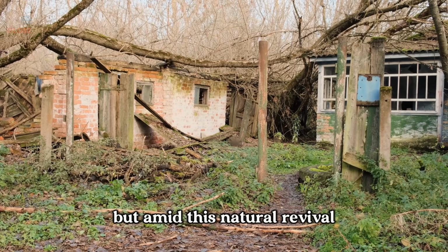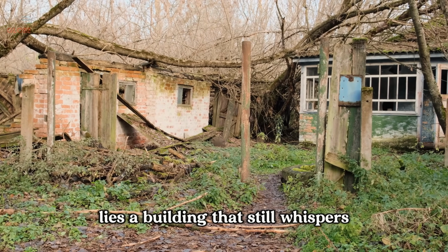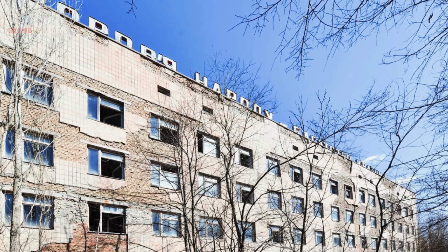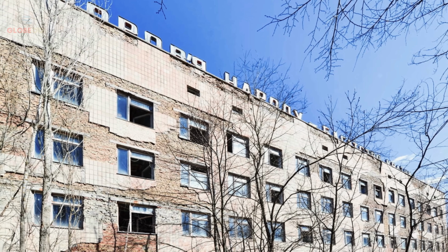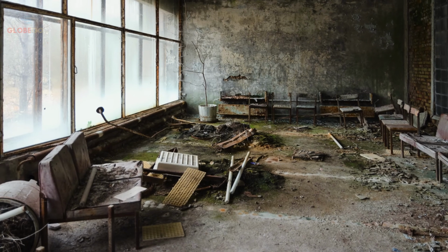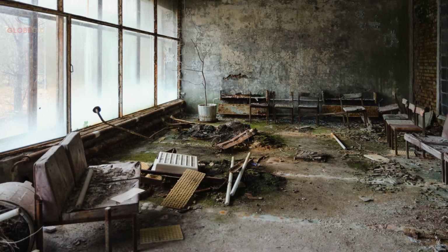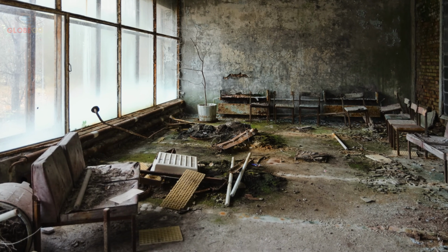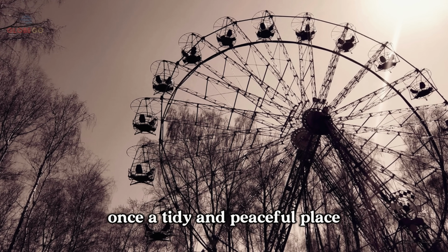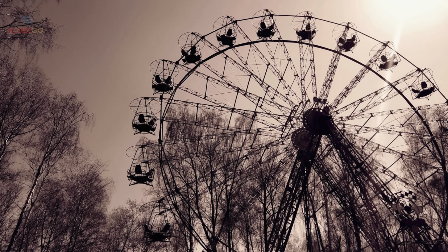But amid this natural revival lies a building that still whispers secrets of those first critical hours. One of Pripyat's most notable abandoned sites is Medical Unit Number 126. Built shortly before the disaster, it now stands as a quiet symbol of the past. An overgrown park sits in front of the hospital, once a tidy and peaceful place.